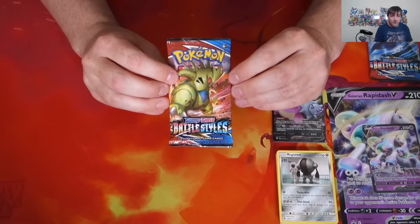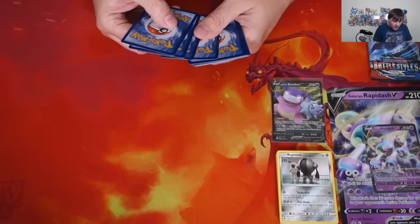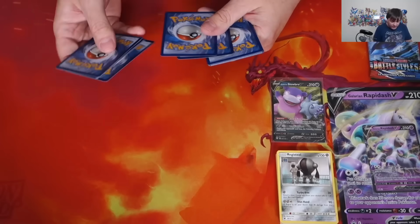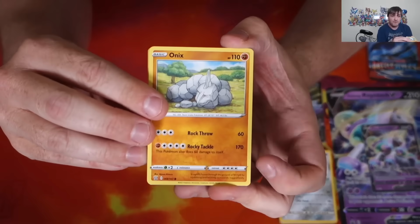Now, we're on to Battle Styles. And Battle Styles, there are a few cards. We've got some gold cards in here that people kind of like. But we've also got things like the alternate art. So we've got the special art Tyranitar, Empoleon, Urshifu. These cards that people really like.